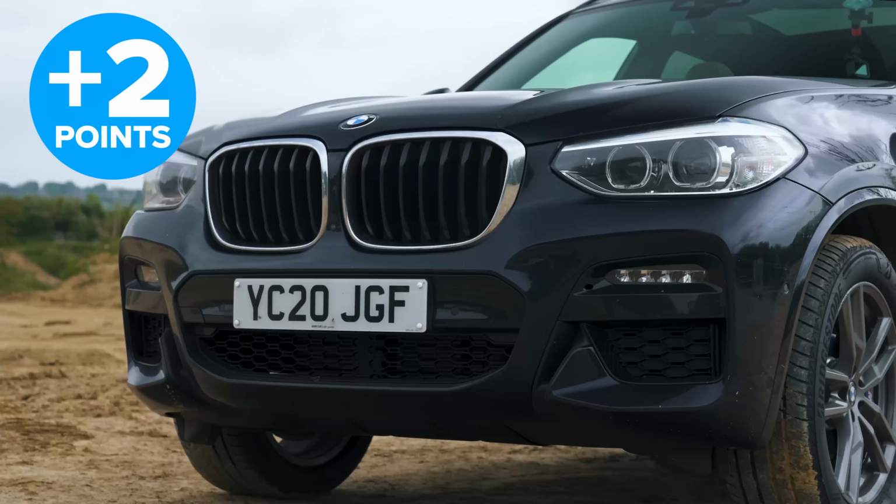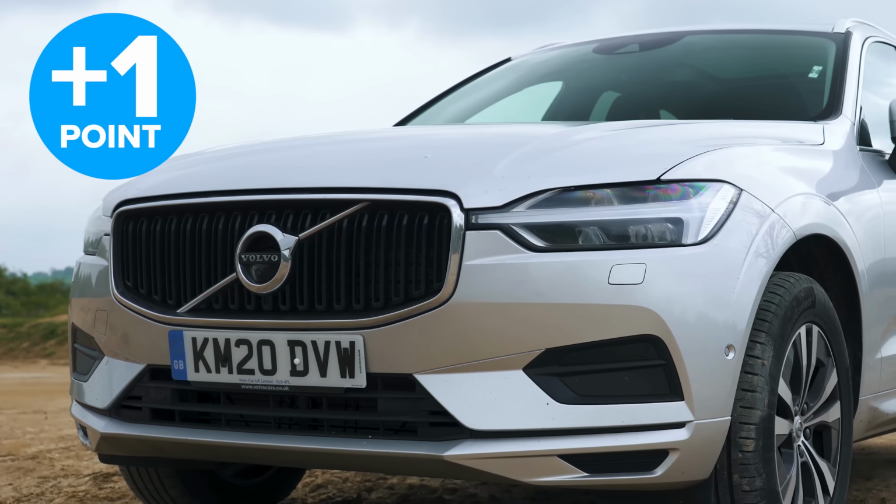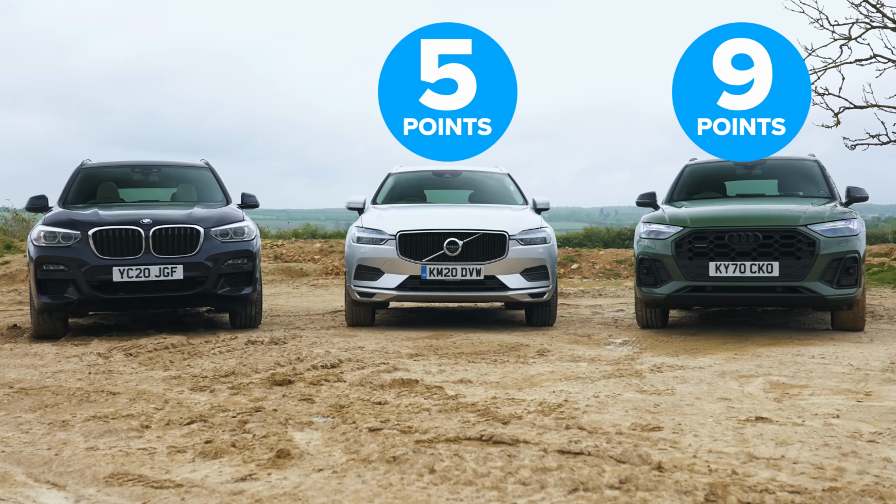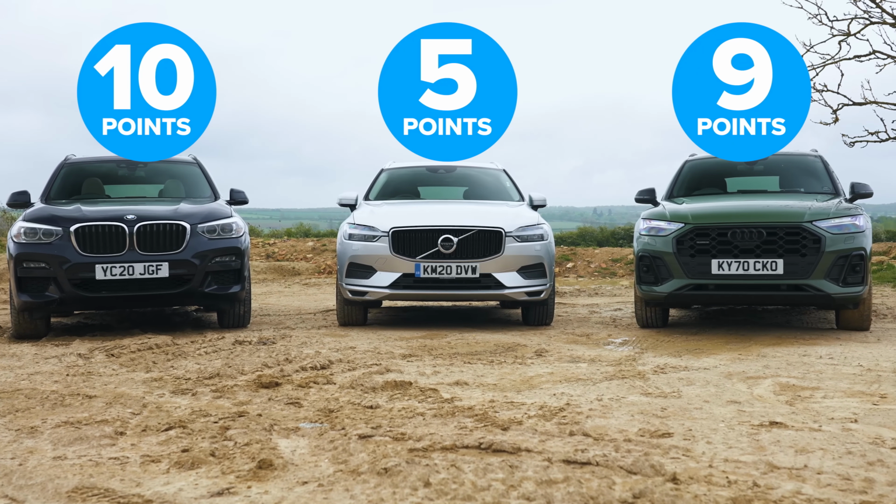There we go. So that means then that the Audi gets 3 points, the BMW gets 2 points, and the Volvo 1 point. And that means the overall scores are 5 points for the Volvo, we've got 9 points for the Audi, and in the lead is the BMW with 10 points.